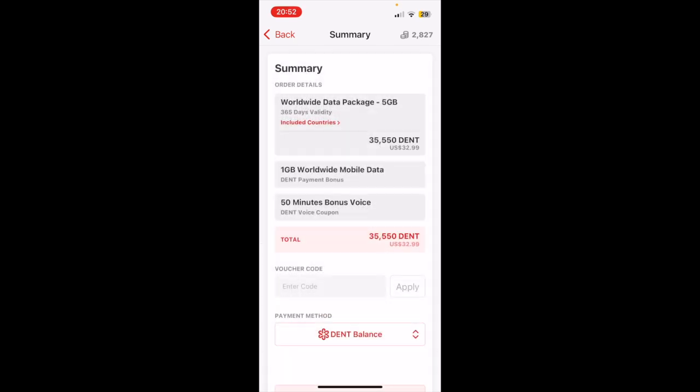So you can select Dent balance. Now see, for my 5 GB data package, I get 1 GB extra, which is a 20% immediate bonus. That would bring down the data cost to nearly $3.29 per GB. So if I take off the $3.29, the cost comes down to nearly $29. So $29 for 5 GB with 365 days validity is pretty incredible.